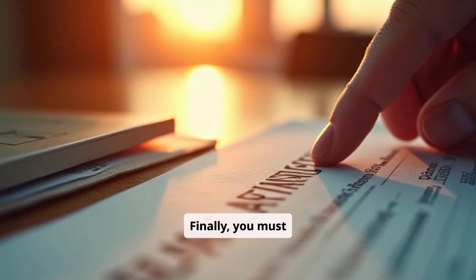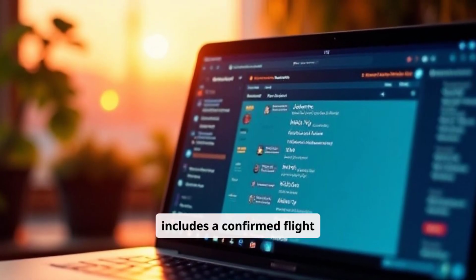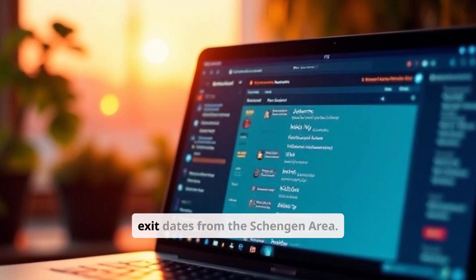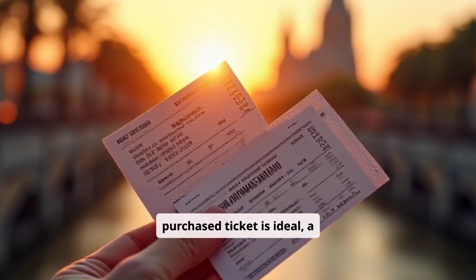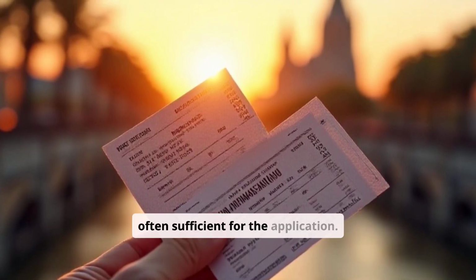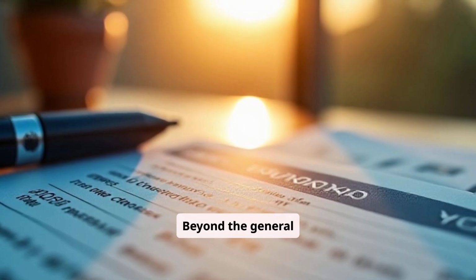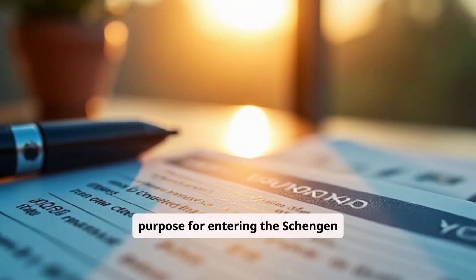Finally, you must provide proof of your travel arrangements. This includes a confirmed flight itinerary showing your entry and exit dates from the Schengen area. While a purchase ticket is ideal, a reservation or itinerary from an airline or travel agent is often sufficient for the application. Beyond the general requirements, your application must clearly articulate your specific purpose for entering the Schengen area.